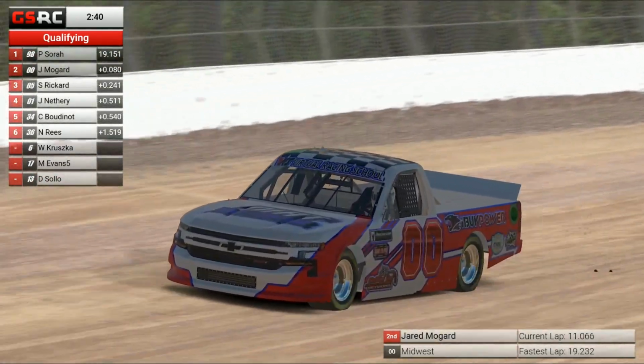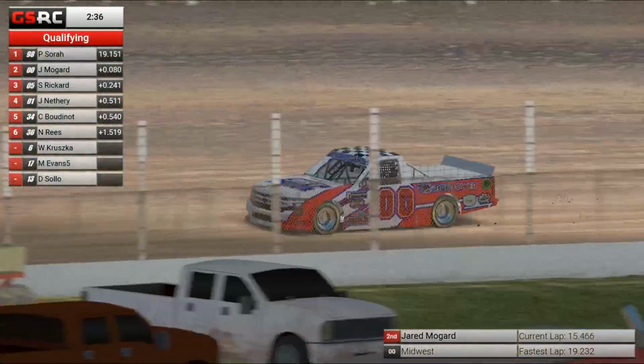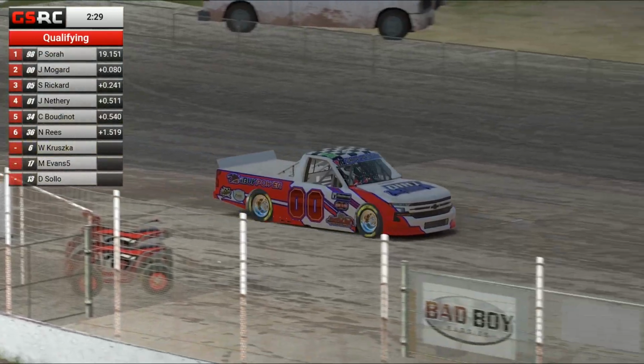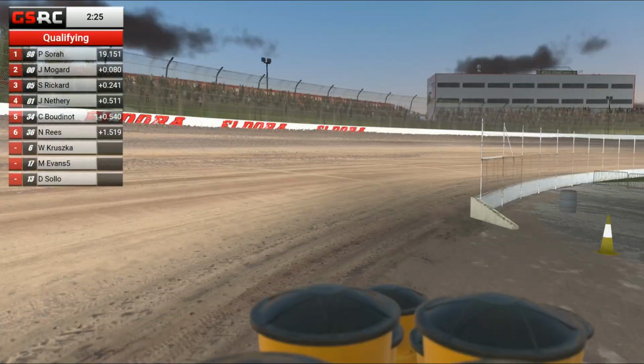So far, 6 trucks have set qualifying laps. The only drivers who haven't are Danny Sowell, Mark Evans, and that's about it in terms of entries, as William Kruzka has elected to withdraw and watch the action from the sidelines for this evening's event. So about 2 minutes or so before the trucks hit the track.